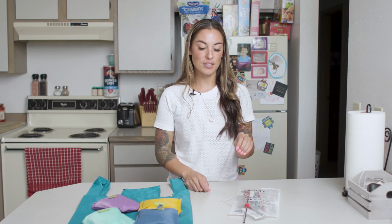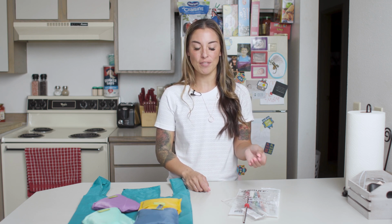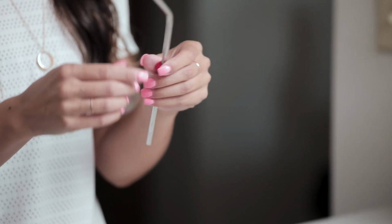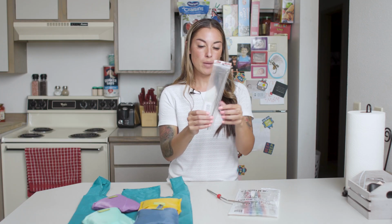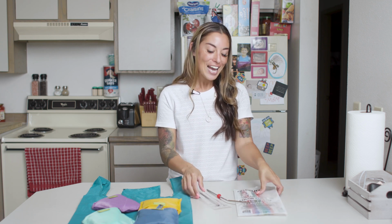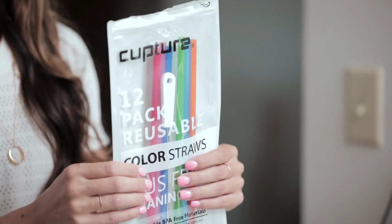My son loves straws. For a really long time, I used to get him the disposable plastic straws that you can buy in bulk, I think of like 25 or 50. We have since switched, and now we are using reusable straws in the house. They're great. You can either get them in metal that look like this. Here's a straight metal one, comes with an actual cleaner. But for my son, he actually loves the plastic reusable straws.